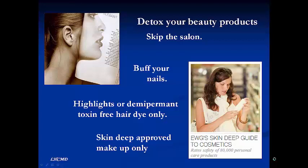Skip the salon. You're going to save a lot of money. Do something that makes you feel good, like get a pregnancy massage. Spend some money on yourself. But don't go into the salon and spend hours talking or getting heavy-duty treatments. What are the worst culprits if you really must go to the salon? Well, it's the nails. The tooling in the nail polish is very volatile. You can smell it, and very toxic. So buff your nails, or have them buffed.